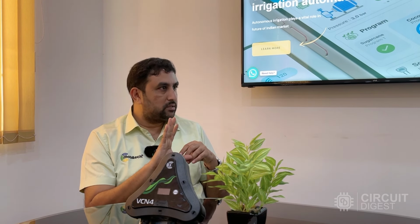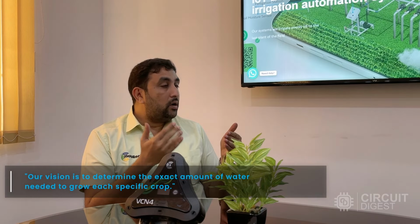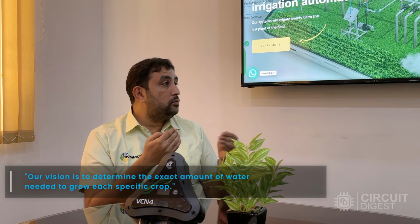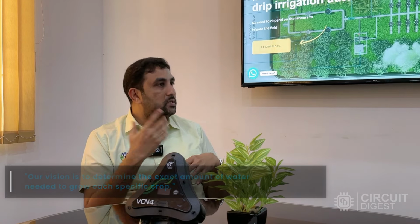And all our devices are equipped with the GPS system. So in future we can know what is the quantity of water used to grow a particular amount of tomato, cauliflower, like that. So this is our vision.